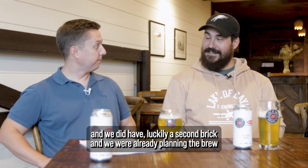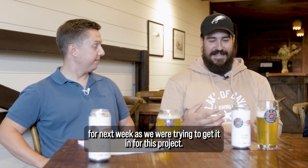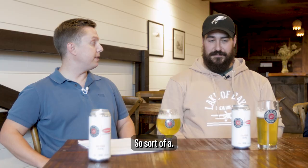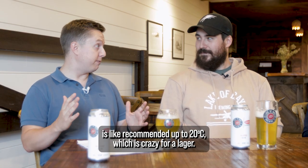And we did have luckily a second brick, and we were already planning the brew for next week as we were trying to get it in for this project. But this beer turned out great. I'm really happy with the results. And yeah, the temperature range is recommended up to 20, which is crazy for a lager.